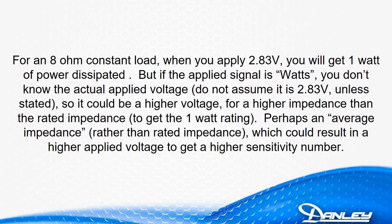Like, for example, the TH115 we showed earlier, that was minimum 5 ohms, but probably ought to be called 6. If we did the voltage for a 4 ohm load to be 1 watt, we're going to have a lower sensitivity. But if we actually use the higher impedance that it is and applied 1 watt to that, we'll have a higher sensitivity. So it can be very misleading as far as the wattage, and I think that's something the industry needs to get rid of, but it's ingrained in people, and that's just what they get stuck with.